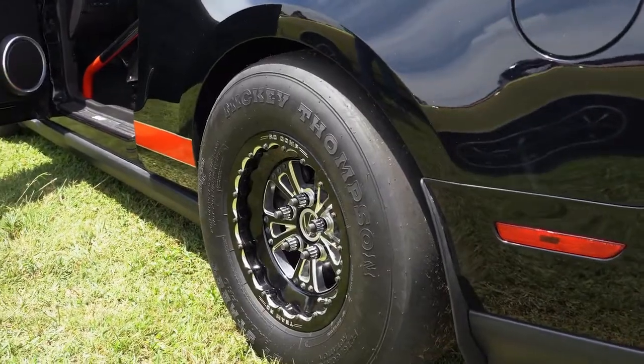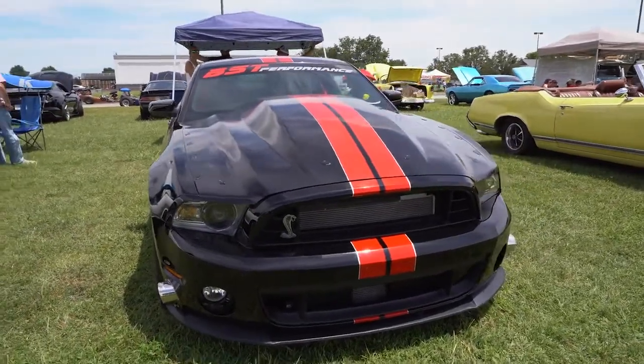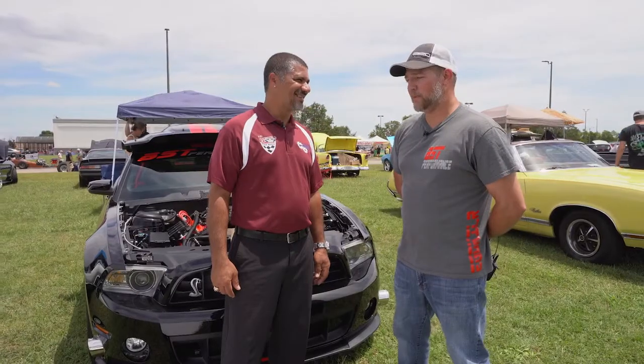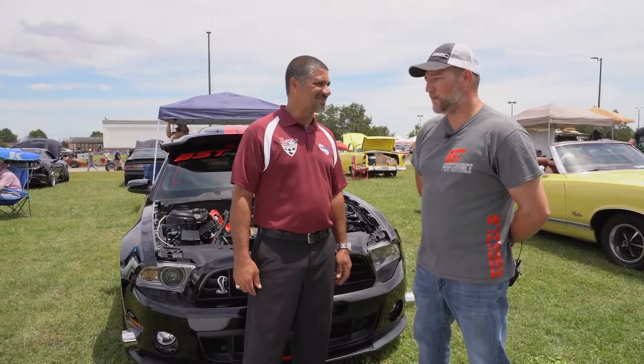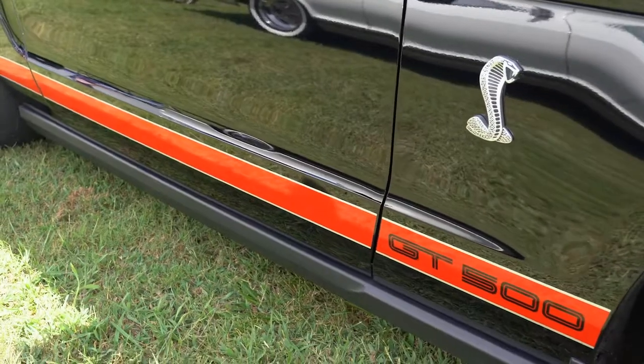Now, what kind of transmission do you have? Because it's got to be a good one to handle that kind of power. It is. It's a Reid case Powerglide. There you go. It's got a 4-inch one-piece aluminum drive shaft, and an 8.8 rear end. And what are you shifting at? What RPM? 74 to 7,600 mostly. It just depends on the track.